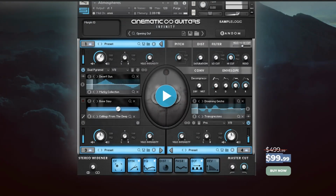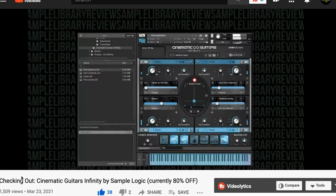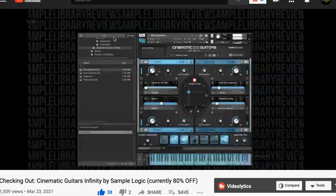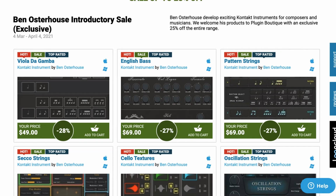This is a Contact instrument, does require the full version of Contact, $99 now, normally sells for $499. We do have a checking out video that we put out with the instrument if you want to learn more about this library. Ben Osterhaus instruments are still on sale just for a couple more days till Sunday, April 4th. You can pick up all these fantastic, unique string libraries for 28% off.